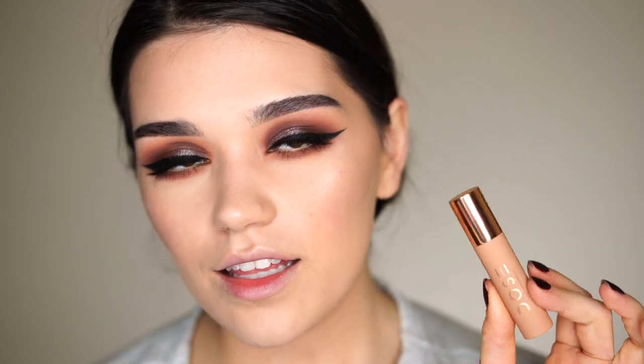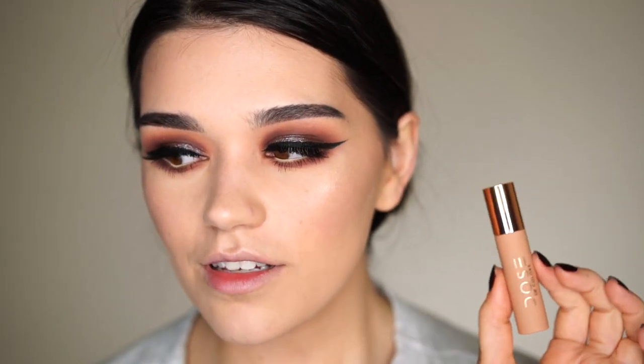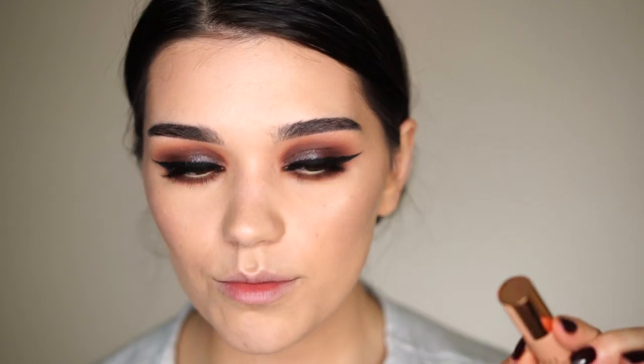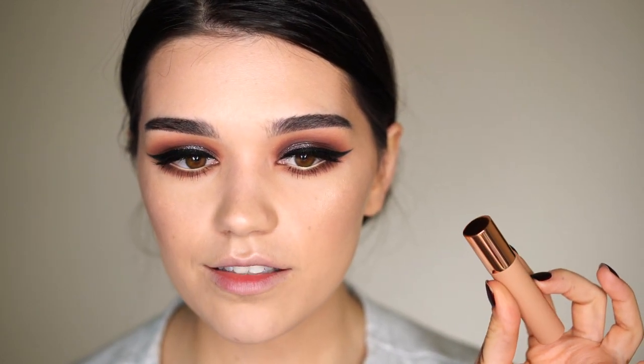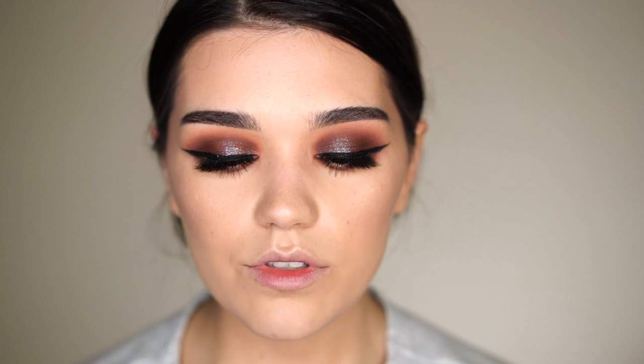So as I said, I will be using a liquid lipstick. I like the packaging. I must admit, I really like the packaging. I haven't tried the Dose of Colors liquid lipsticks in the past. I know a lot of people really love them. And I also know that Stephanie Cole loves those. So I decided that this is the perfect time for me to try the Dose of Colors liquid lipsticks, especially because I really like both of these shades.